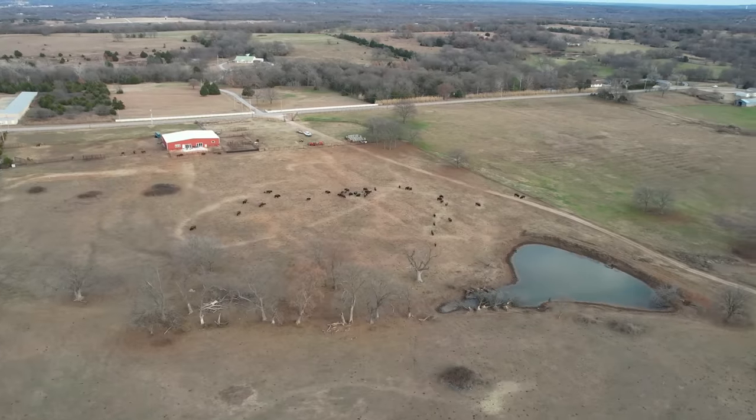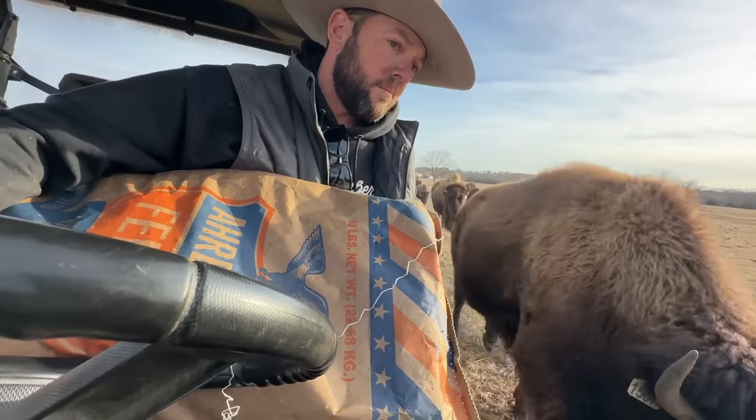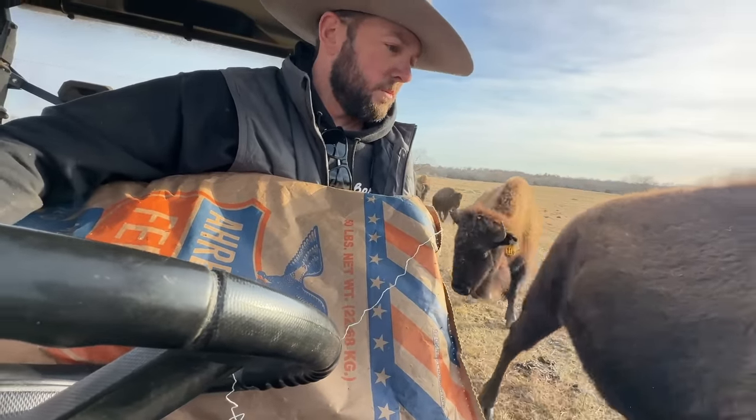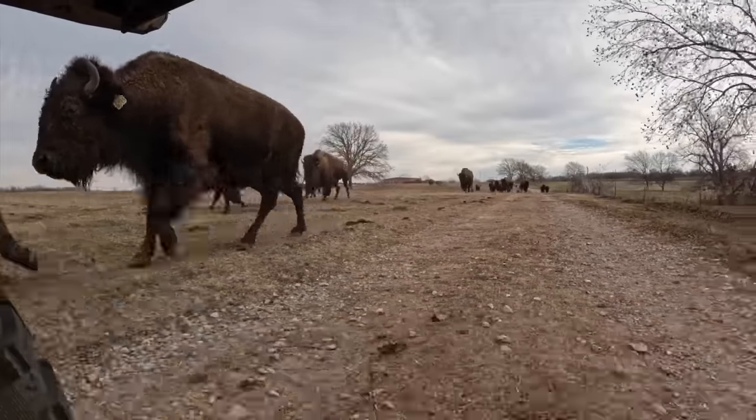The first thing that we gotta do, though, is we've gotta get the Big Joe herd, all of them, I think there's 35 of them in there. We've got to get them out of pasture one now so I can run the cover crop. So they're going to pasture three. Marissa and I are going to do it right now.